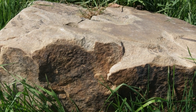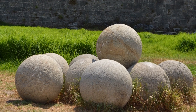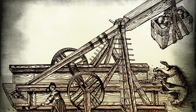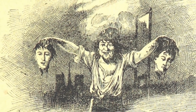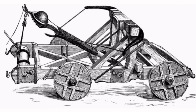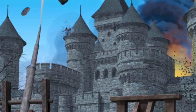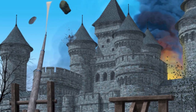The most common projectile used in the catapult was a large rock or stone, although other materials such as fire, diseased animals, or even human heads were sometimes used. The stones used in the catapult were often large enough to cause significant damage upon impact, and the momentum of the projectile could cause even more damage upon contact with the building or structure.